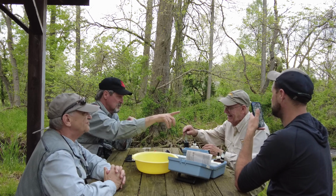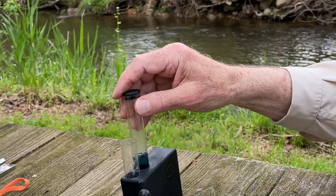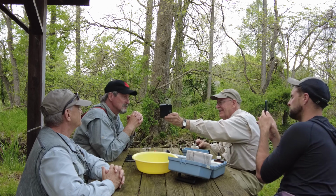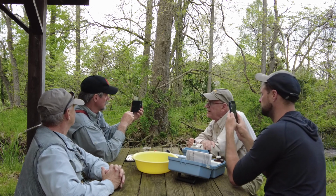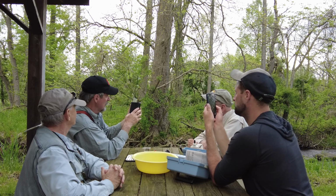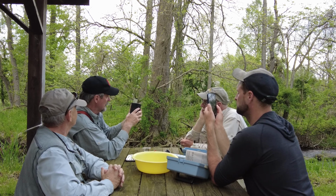Show that for the camera. And we can make a more specific reading. Turn the wheel here. Put on 7. You see, if it was neutral water, it would be green. Okay, now turn the wheel to 7. This is your sample here. You're comparing the colors. I'm trying to get it to match.